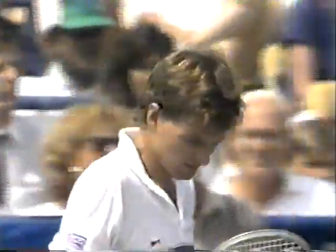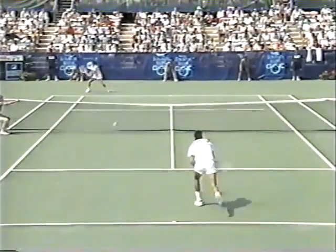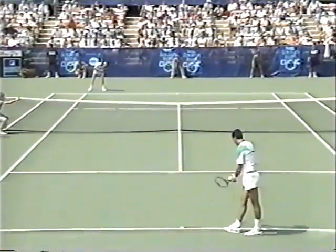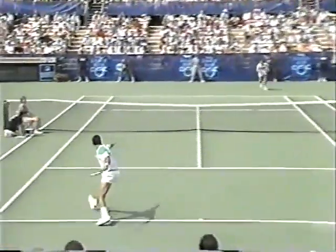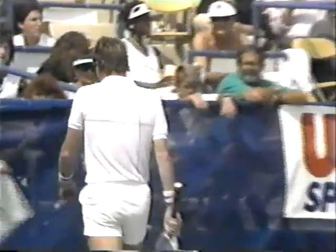Gomez comes to net, but can't volley it, and he's now love 30. This would be a big breakthrough for Connors if he has 2 breaks here for 5-1. He can wrap up the set. Gomez misses an easy forehand, and it's now 3 break points again for Connors.